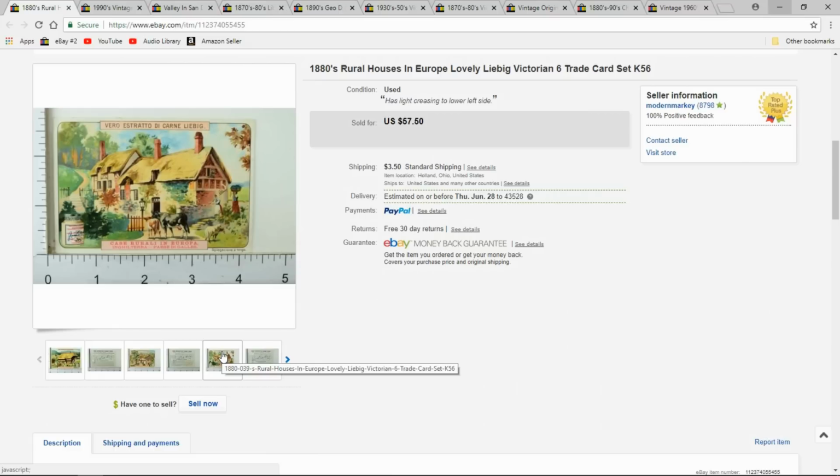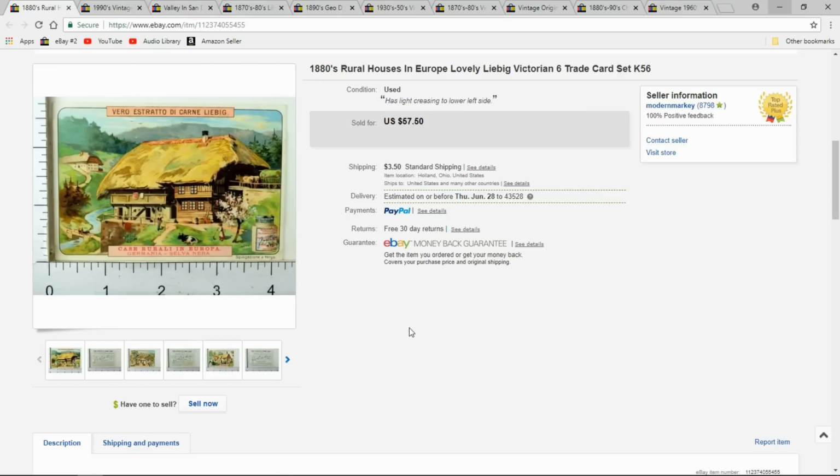You'll see these in a ton of different languages: German, Italian, French. I've even seen a Creole card or two here. Some oddball stuff. You'll see them all over the place. Spanish, of course. So it just depends. The English ones seem to sell better because there's fewer of them around. This was a European company.